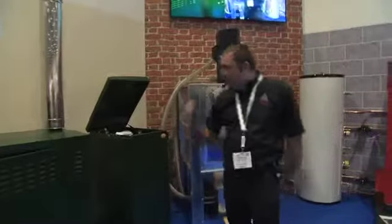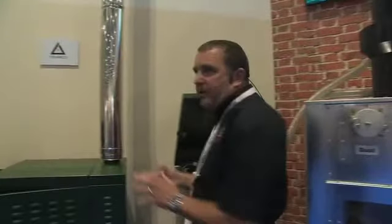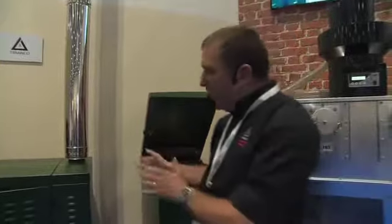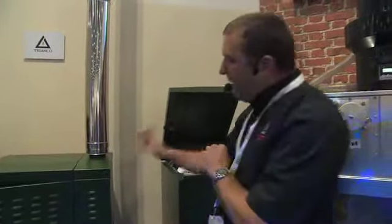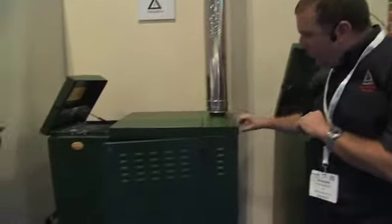We are launching a new 18 kilowatt boiler that's basically been designed around British homes. It's an external boiler, and there is an internal boiler, basically the same version, the same size, white cased but with a grey panel roof.